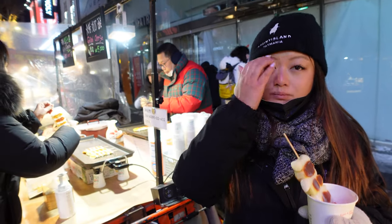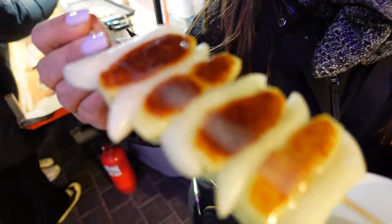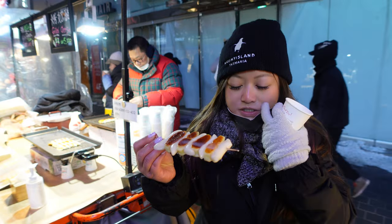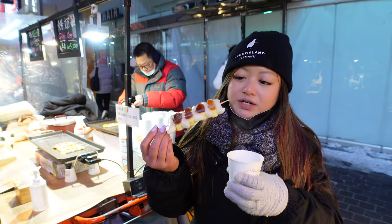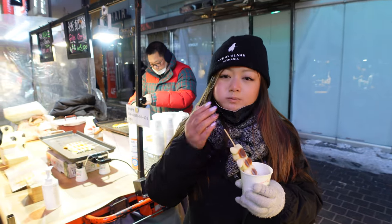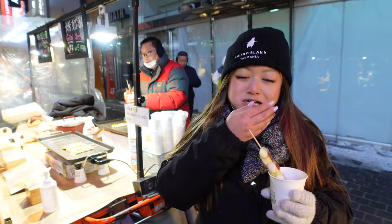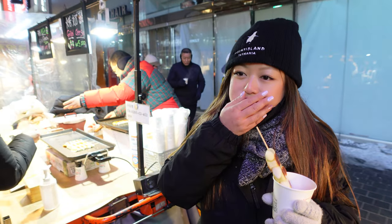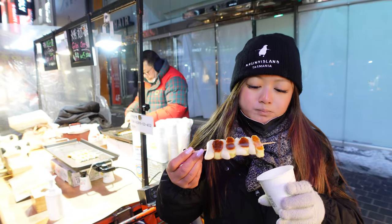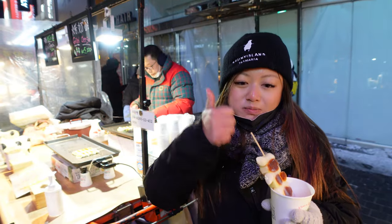It's actually amazing. The condensed milk is so good. Let me try the rice cake now. Wow, the condensed milk is so good. It's so good. Condensed milk is such a guilty pleasure because it just has that taste where it's so addictive but you feel guilty. So good. Definitely recommend.